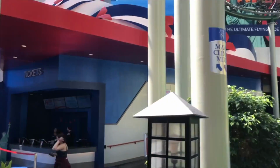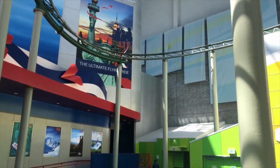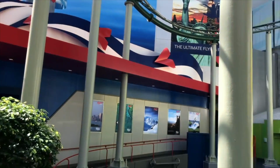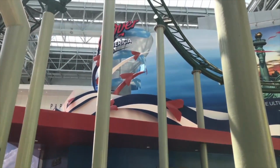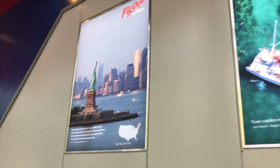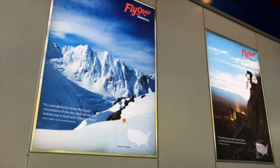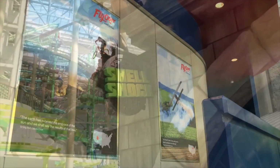A little cheesy theme park pre-show. So if you are debating whether to do FlyOver America, it's probably the best attraction here at the Mall of America. Highly recommend you check it out because if you don't, you're going to be disappointed because it's that great. So do it. Some of the places you get to go include New York, Florida, Alaska, Utah, and Iowa.